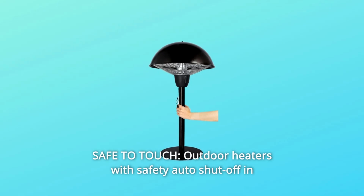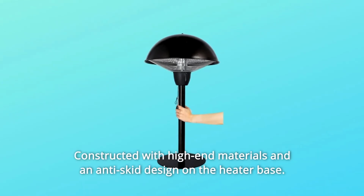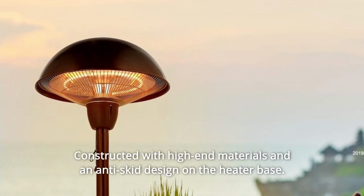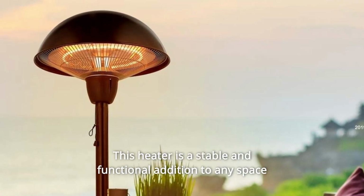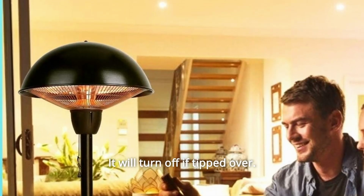Number 2. Safe to touch. Outdoor heaters with safety auto shut-off in place for tip-over protection. Constructed with high-end materials and an anti-skid design on the heater base, this heater is a stable and functional addition to any space where you need a little more heat. It will turn off if tipped over.